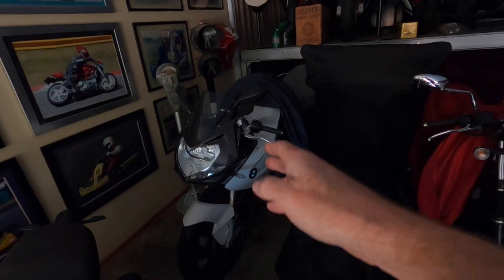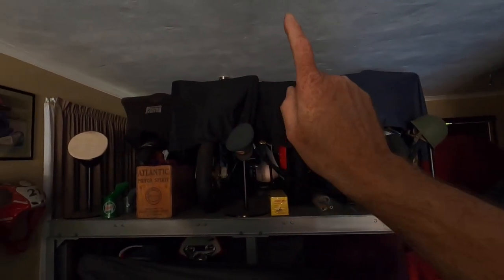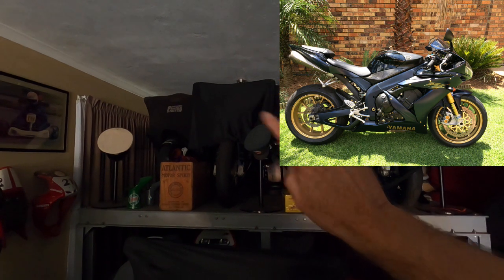So BMW HP2 for High Performance 2, that evolved into that one under the cover over there, which is the BMW HP4 High Performance for the first homologation World Superbike racer, inline 4. Next up over there, as I mentioned earlier, I think was the R1s with the gold tuning fork. We have the 50WGP and the SP Special Production. Both numbered bikes, 1,000 produced, 2,000 produced.